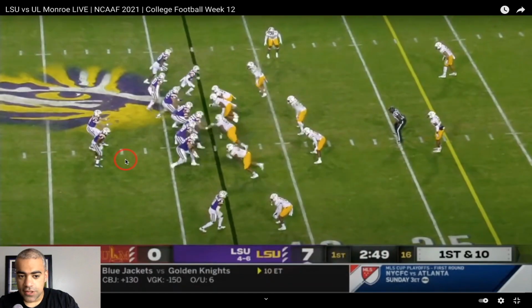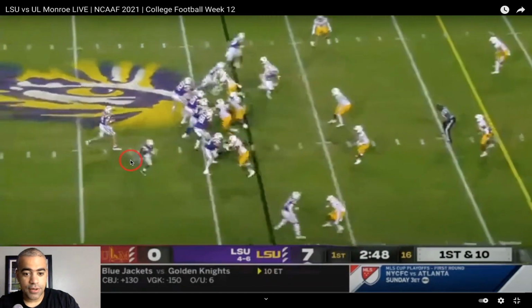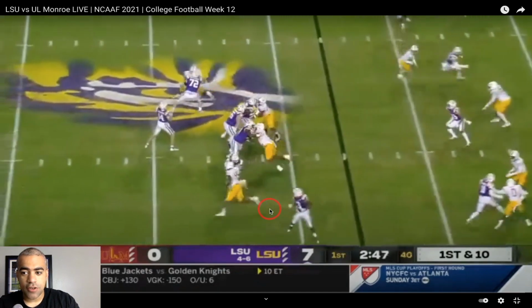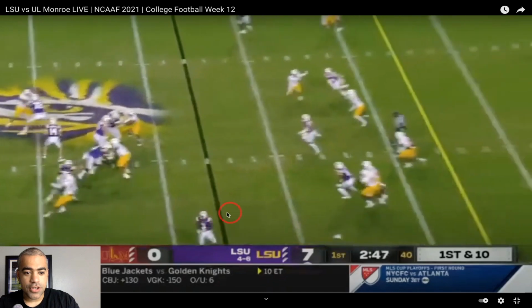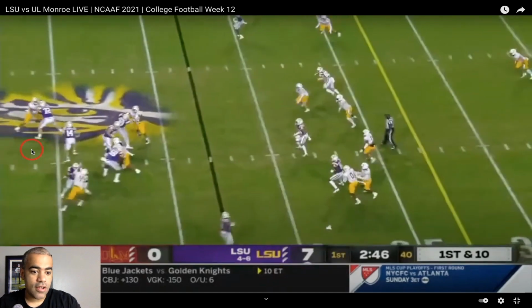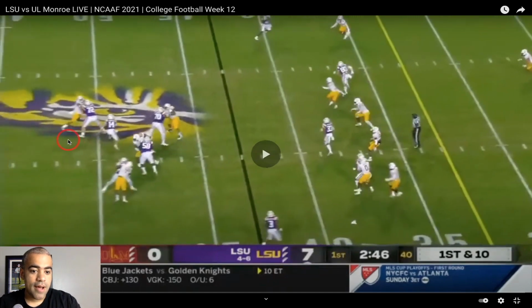Same thing here. We get a snap, and we are hitting TDP in the flat right here. Okay, let's see if there's anything else open. There wasn't. Good job by Max. All right, first read is gone. All right, so he's holding on to it. Let's see.